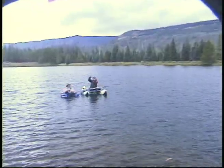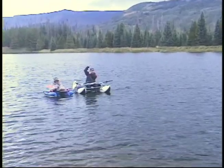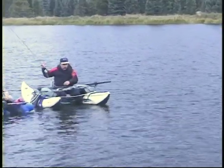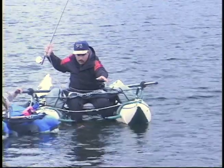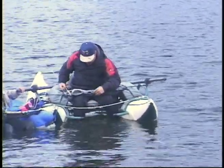Oh, there's a pickup. Oh, right, there we go. Right close. Look at that, he was close. Oh, yeah, oh, nice. Fish. Boy, those are pretty fish. Look how beautiful. Look at the colors on that one. Oh, that's a nice fish. That's a beautiful fish. Here, I'll hold you steady so that you can get them. That is beautiful. These colors.